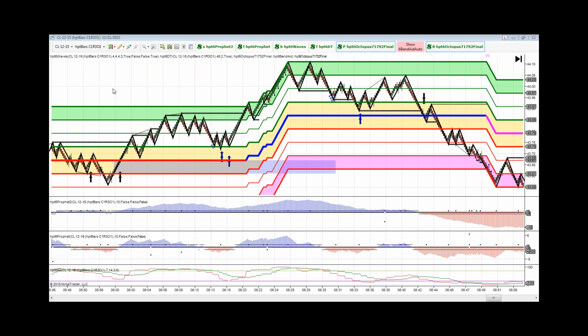Remember, we're going to follow the 2-arrow rule, which means we're only looking at taking 2 trades in the same direction. This was trade number 1 right here at 6 a.m. This is a nice trade that moved up about 18 ticks. And then this was trade number 2 right here. This trade moved up about 24 to 30 ticks depending upon how you managed it. So those were your first 2 trades.